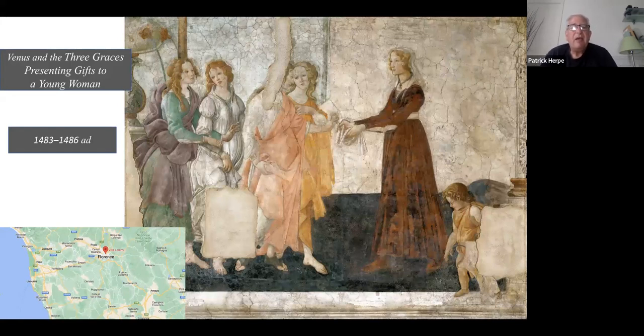And you see Venus, who is the one leading the group of four ladies. And they are coming to see the young lady on the right side with the brown dress. And the three other ladies are the three Graces, representations of beauty. And you see at the bottom, there is a little Cupid. And the little Cupid has thrown an arrow at the young woman. So like that, she fell in love and she's ready to be married.